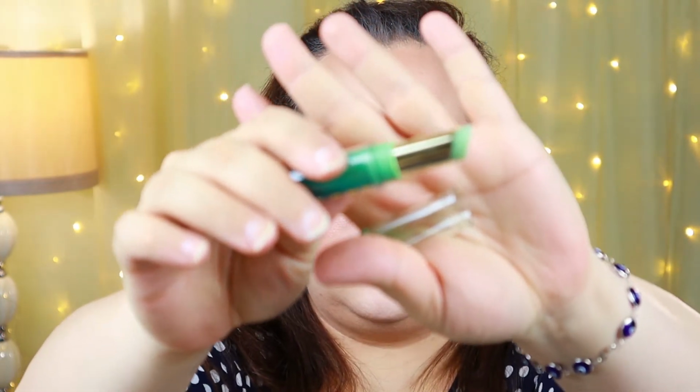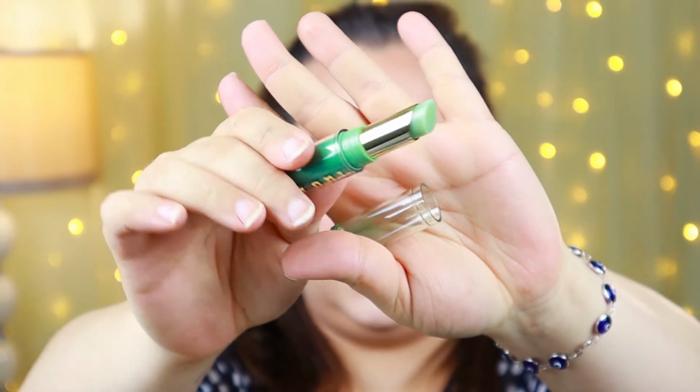So this is what it looks like. So you can see it has that green color, and then apply it to the lips. Oh, it's really pretty, and it gives a nice pink color, which obviously with this look isn't what I'm really going for, but it's a really nice summery lip balm. So I will definitely be using this, just not today or with this look. I'm gonna wipe that off.